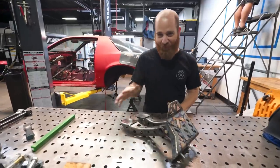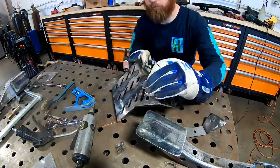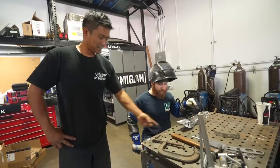I made a custom set of pedals for the Camaro. Made the entire thing. Pedal box, mounting system, the pedals themselves. Come on. The balancing act.